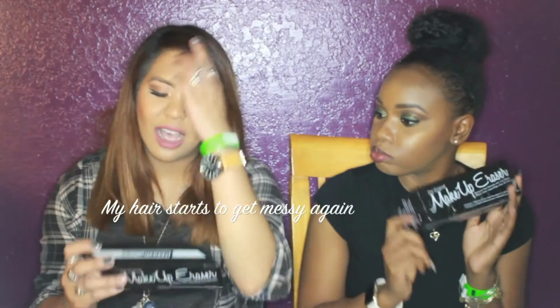The next thing we got was these makeup erasers. Originally we were gonna go in line for, I believe it was Morphe, but the line was ridiculous. Like 3 hours long. We're like, we're not gonna go in that line, it's not that serious. So we decided to walk around, and this was kind of more random to her in a way.